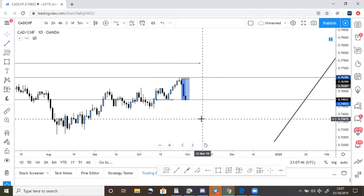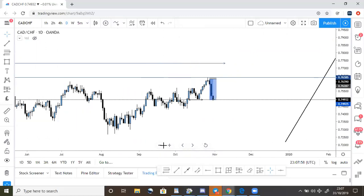And with, of course, the Swiss franc forever being a safe haven, we can have more confidence in looking for a sell, in light of the interest rate being a negative one.